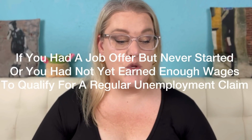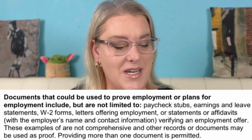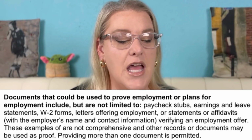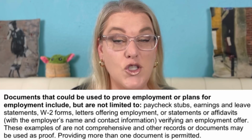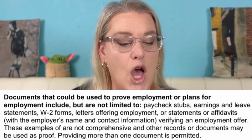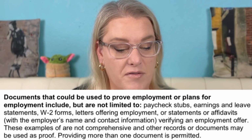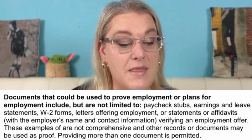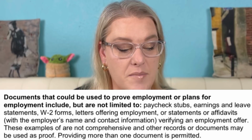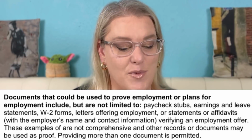Documents that could be used to prove employment or plans for employment include, but are not limited to, paycheck stubs, earnings and leave statements, W-2 forms, letters offering employment, or statements or affidavits with the employer's name and contact information verifying an employment offer. These examples are not comprehensive, and other records or documents may be used as proof. Providing more than one document is permitted.